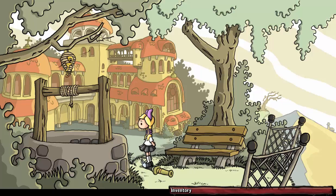And there might be a key in there, in the well. Also, there's a bee's nest here, and we might be able to lure away the termites with some honey, like Freeman was saying. I don't know where he's gone to. Anyway, let's see if we can't get that honey.